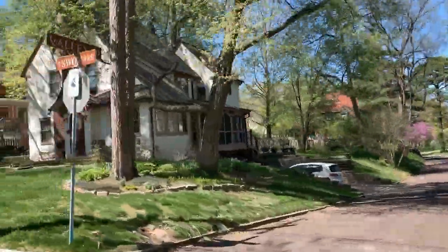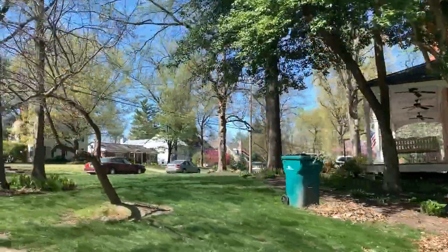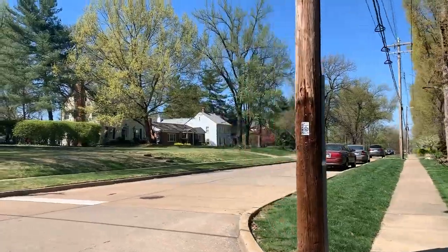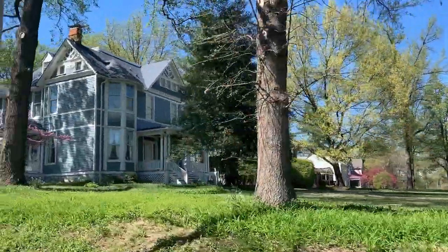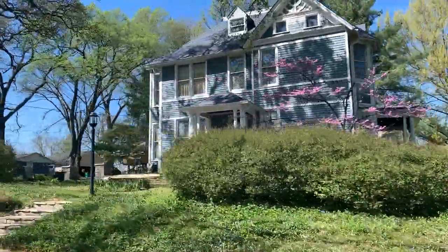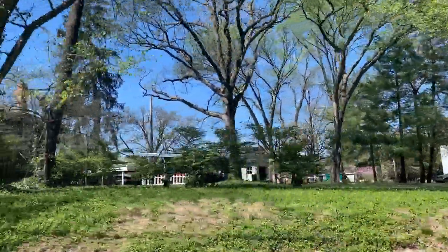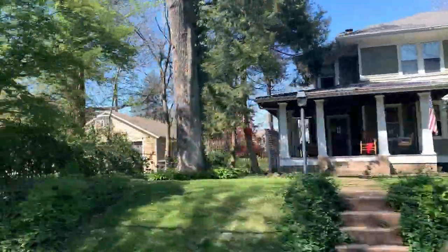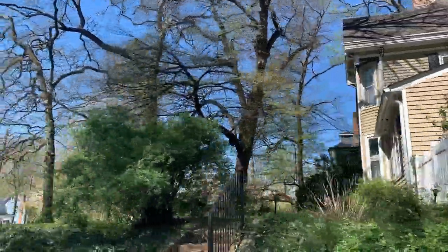Also, the houses are super charming in Webster, as you can see. It's an older neighborhood. A lot of the houses are 100 plus years old. Lots of big trees, lots of mature landscaping. There is a beautiful old Webster downtown area with lots of shopping and restaurants. And Webster has really good schools. So all of those things make Webster a pretty desirable neighborhood for a lot of people that are living in St. Louis or looking to move to St. Louis. It's kind of like, imagine Mayberry or something out of a Norman Rockwell painting.